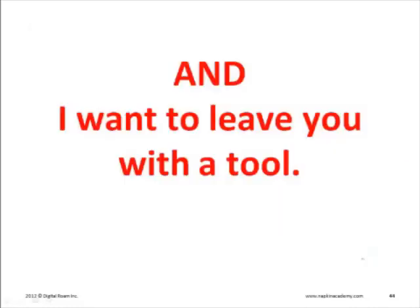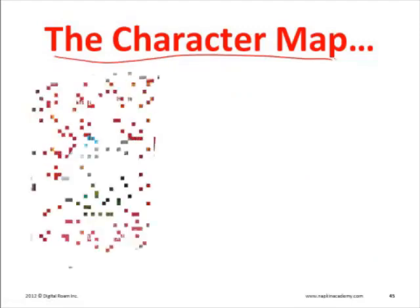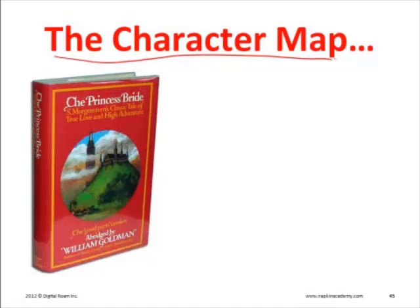But before I do, I want to leave you with a tool. And this is something that I call a character map. And what I mean by that is, well, I'll tell you what, let me tell you a little story so you can see. I want to focus on a book for a moment called The Princess Bride. A book that has absolutely nothing to do with Condé Nast, and absolutely nothing to do with business thinking. But it is a great adventure story that adults and kids love to read.